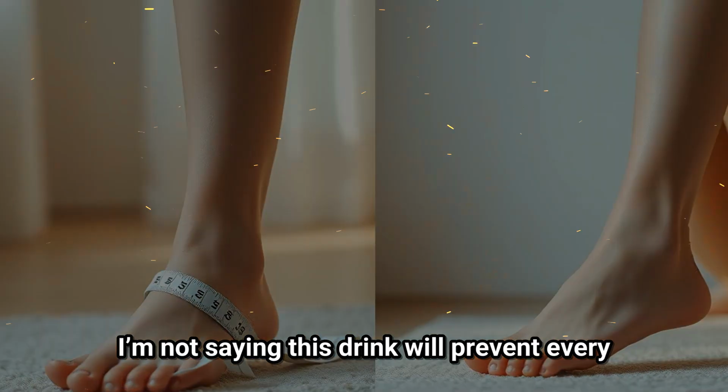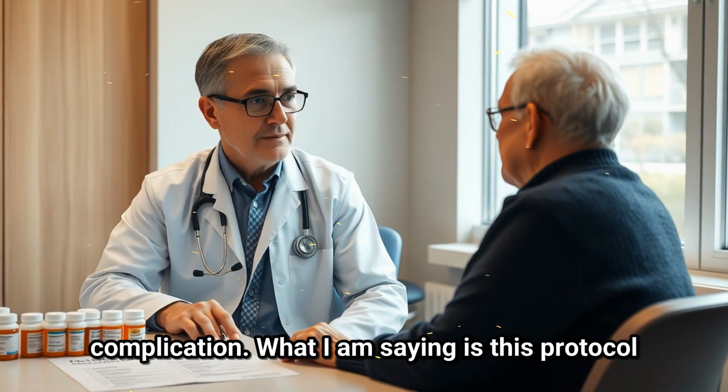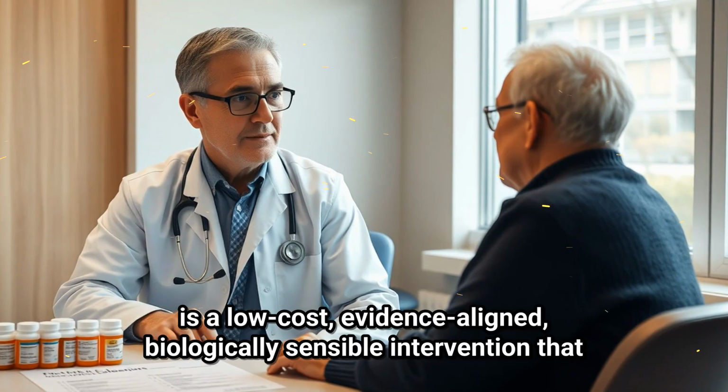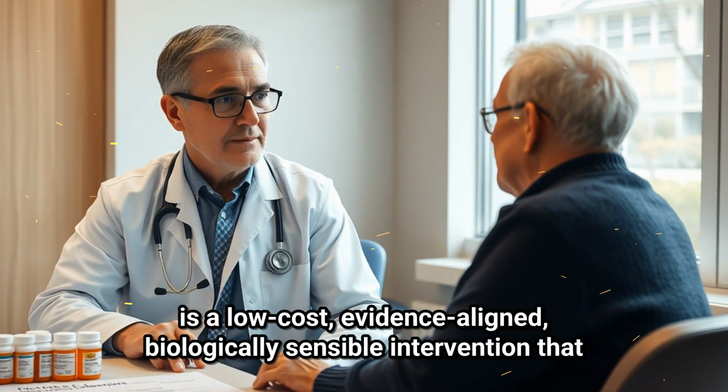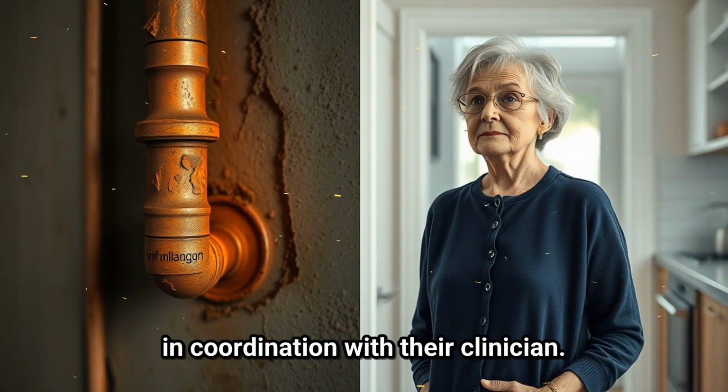I'm not saying this drink will prevent every complication. What I'm saying is, this protocol is a low-cost, evidence-aligned, biologically sensible intervention that many patients find helpful when used responsibly and in coordination with their clinician.